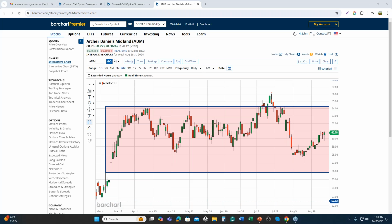So now I ask, is there a multiple if you sell more than one option? Obviously that would be yes, right? Options multiple. Just remember, one option represents 100 shares. So you can't sell a covered call unless you have at least 100 shares of a particular stock. Okay.